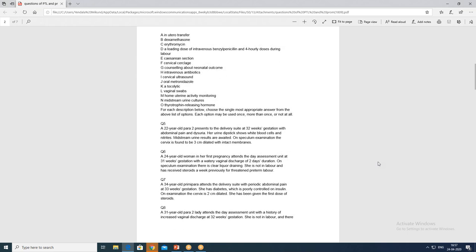Next question, 24 years, primi, 31 weeks, watery vaginal discharge since 2 days. Speculum showing clear liquor. She is not in labor. She has received steroids. Now what? PPROM. Erythromycin. Yes. Received steroids, so erythromycin. Okay?